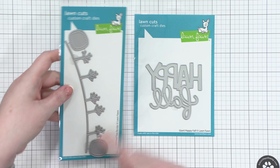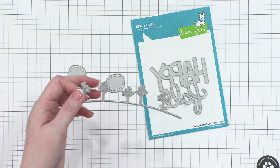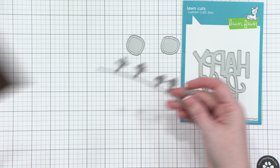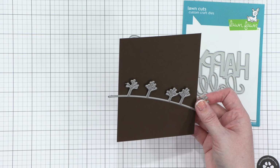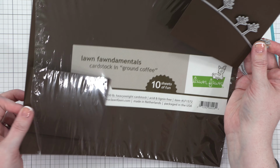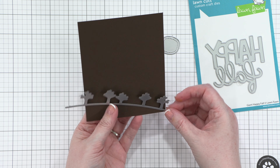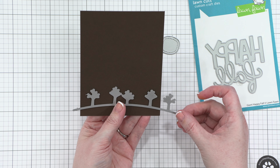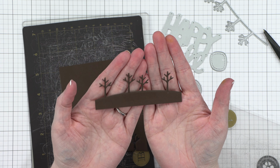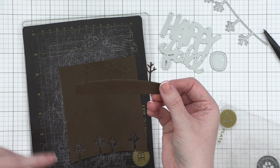I'm going to start with the simple stitched border, tree border. I'm going to figure out how many I need because I'm going to be doing a portrait card. So here's some cardstock. This is actually Lawn Fawn cardstock. This is the color Ground Coffee. And I'm going to have this die just down here at the bottom. And it looks like I'm going to get four because I'm going to cut this off the sides. Okay, so there are my little trees. They're tipped just a little bit, but that's okay. We can pretend they're blowing in the breeze.